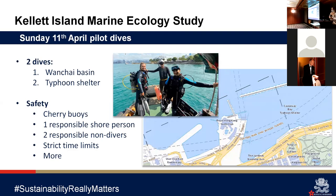We also had a responsible shore person who was on shore at all times and liaising with us directly before dives, between dives, and after dives, and he knew where we were. We also had 2 responsible non-divers aboard the vessel that we were diving from, and we had very strict time limits, and we made sure we did not dive outside of the visual range of our responsible boat persons at any time. Anytime you're diving, let alone in an area where you might have boat traffic or sampan traffic, you need to take diving safety extremely seriously. So important to note that.